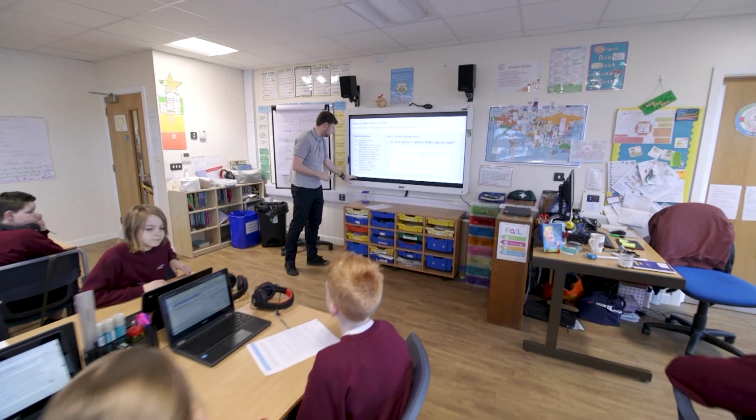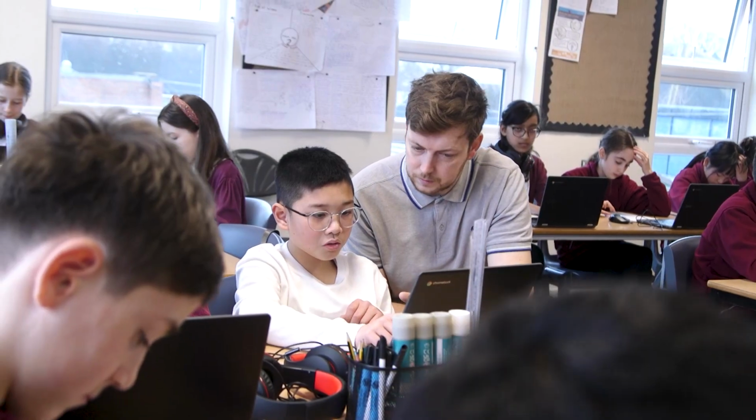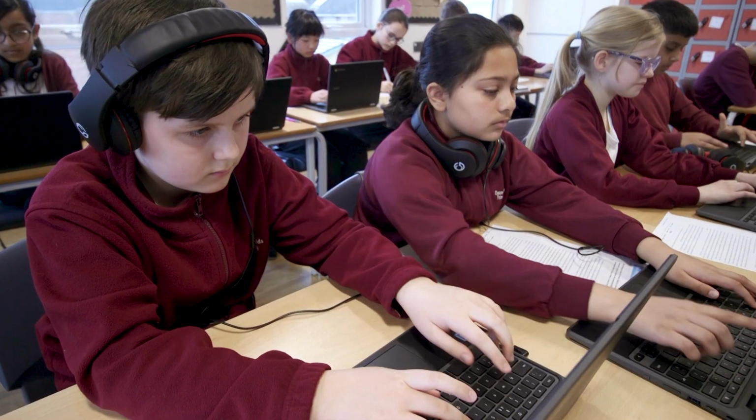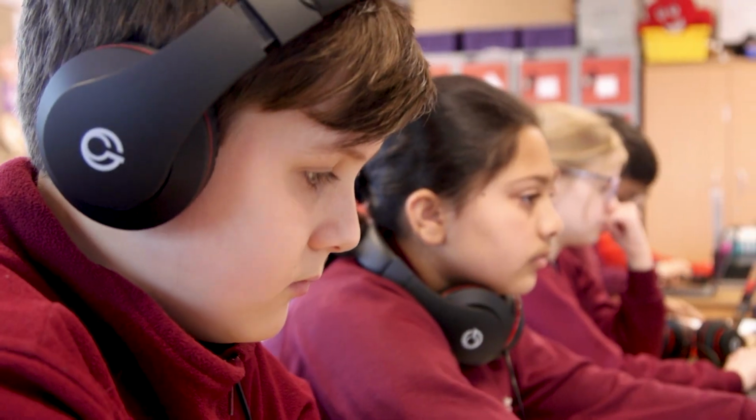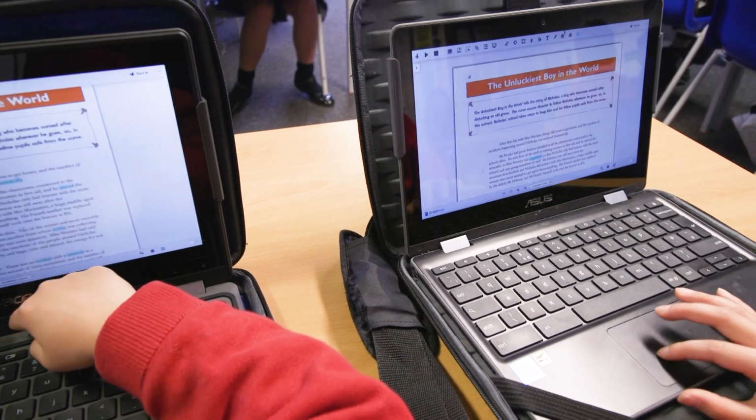So thinking about things like read and write, and thinking about whether they can access the vocabulary, whether they can read it, whether they can use headphones so they can listen to particular texts that they're reading. And for me, inclusion is across the curriculum, not just within a particular subject.